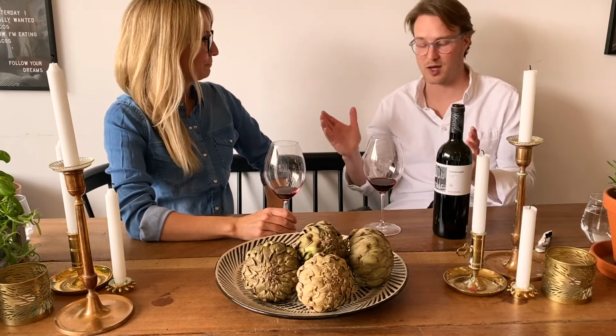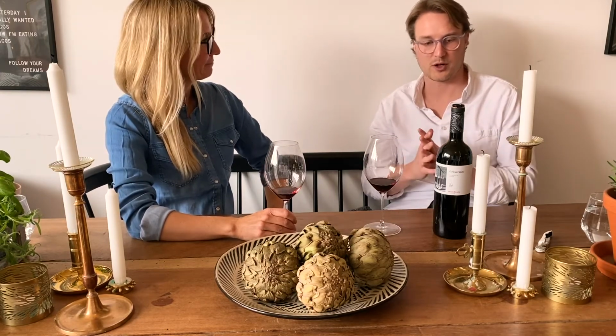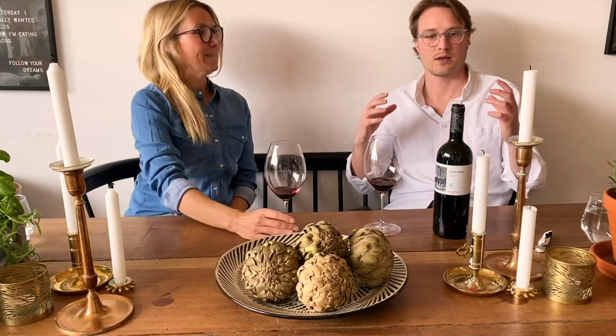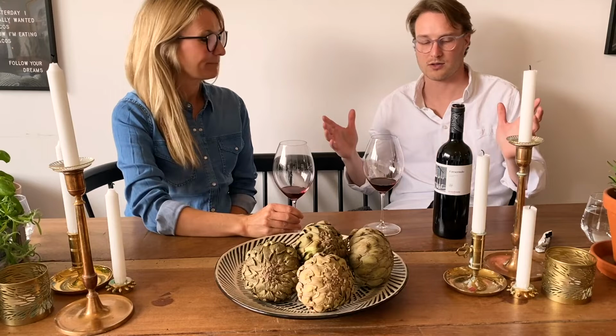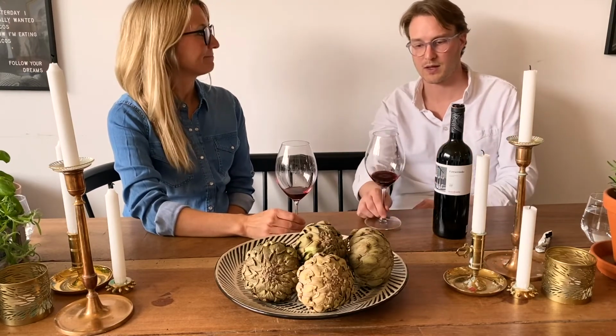Yeah, and as you say, preferably with food. This is the perfect combination with classic Tuscan flavors like sausages with fennel and dried herbs, or why not just a classic wild boar ragu. It's just a perfect combination.